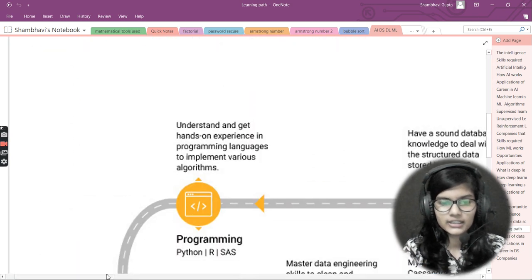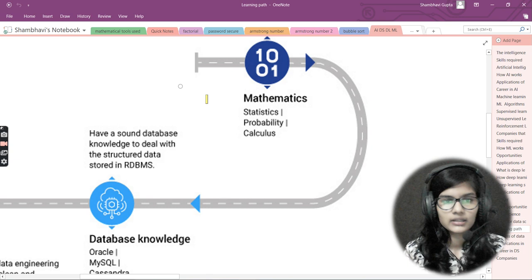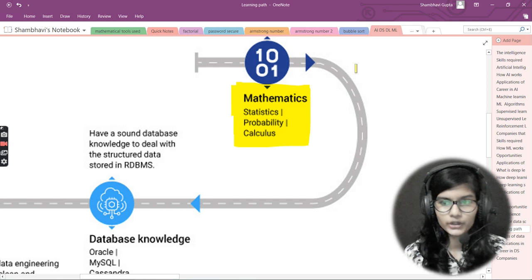I will just come to the other place right here, and yeah, this was the place, right? And let me quickly take out a highlighter from here. This is about the mathematics. In mathematics, as I mentioned earlier as well, again I'm repeating, we have statistics, probability and calculus. The very first step for you.